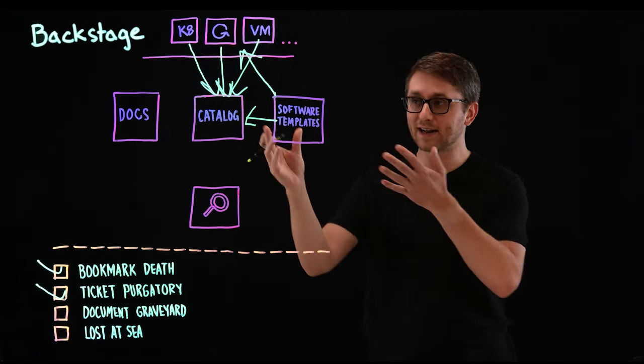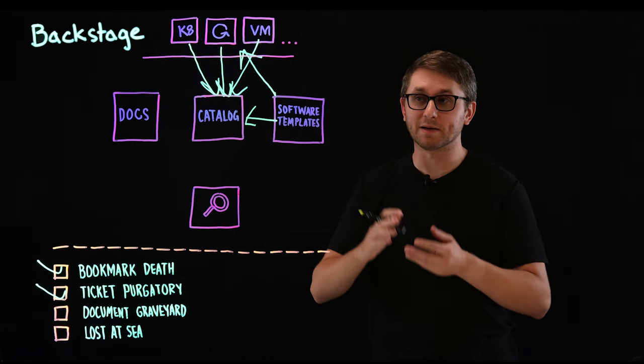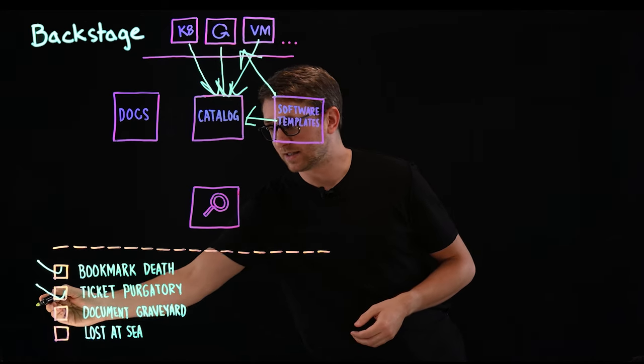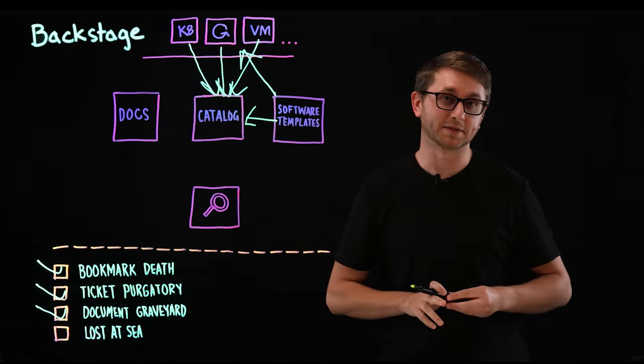So we've got a catalog with all of our stuff. We can make new things. Now we have to explain what they are. And this is where the documentation graveyard comes in.